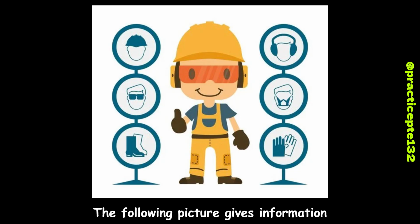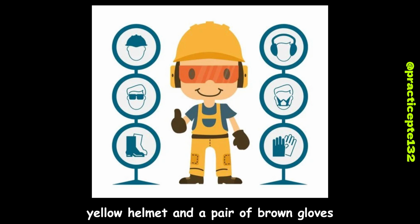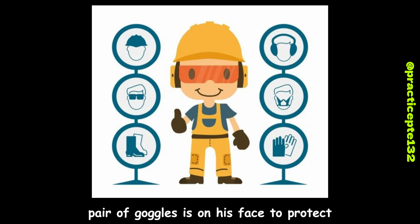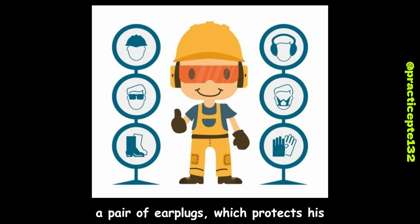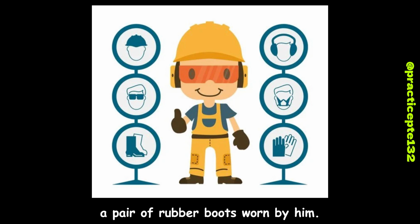The following picture gives information about personal protection. The items include a worker, helmets and rubber boots. There is a worker wearing a yellow helmet and a pair of brown gloves in the middle of the picture. Also, a pair of goggles is on his face to protect the eyes. What's more, he wears a pair of earplugs, which protects his ears. And a blue t-shirt is under the yellow overall. Finally, you can see a pair of rubber boots worn by him. To sum up, this picture tells about personal protection.